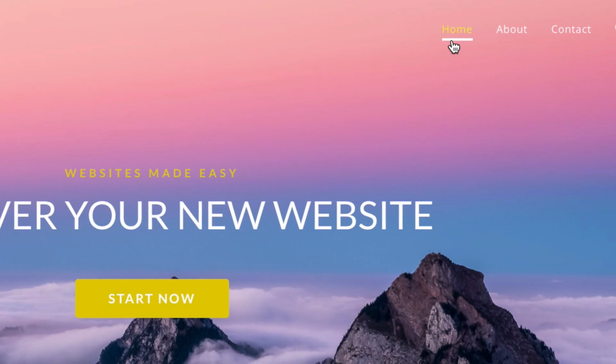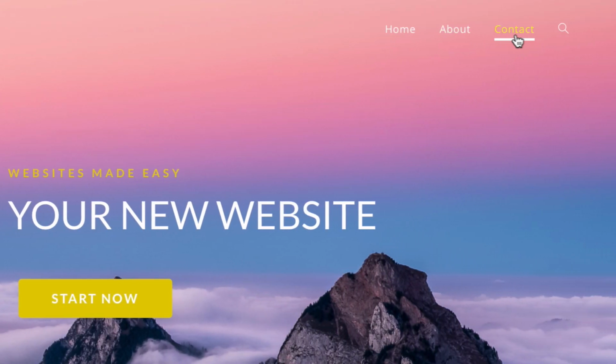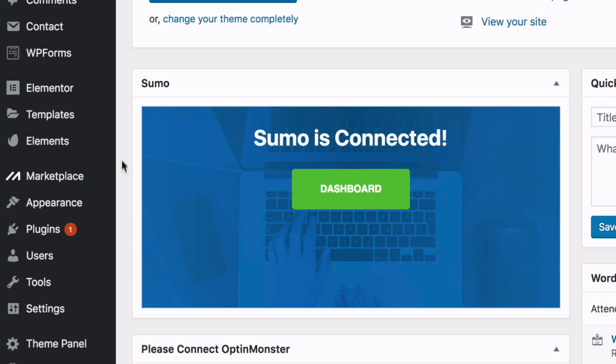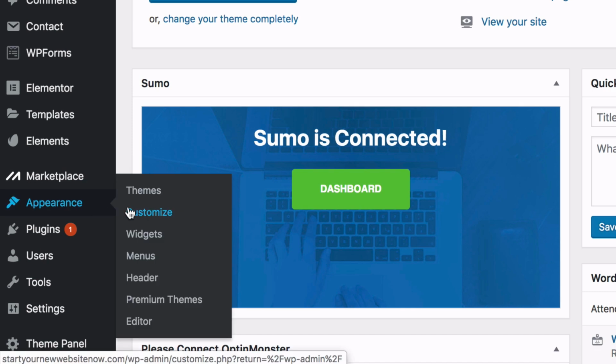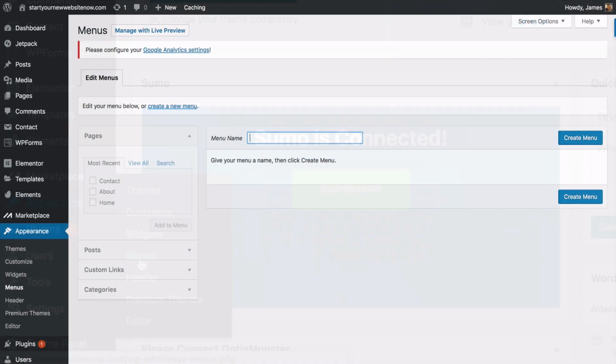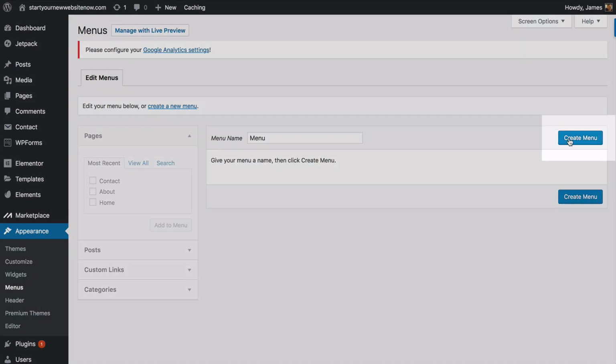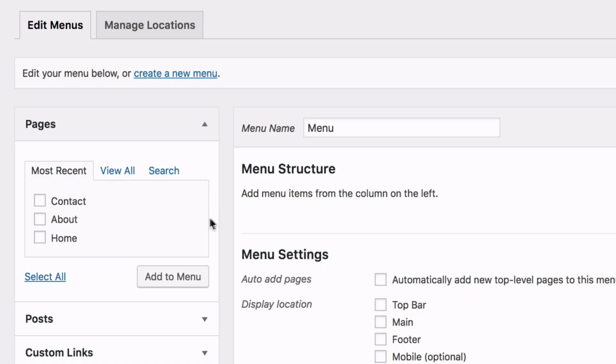The last step is to add in a menu at the top of your website, just like this one, so people can browse around and find your other pages. So on your dashboard, go to Appearance and Menus, and this is where you create your menu. So just enter a menu name here. So I'm going to type in menu, click on create menu here, then select the pages that you want to appear and click on add to menu.